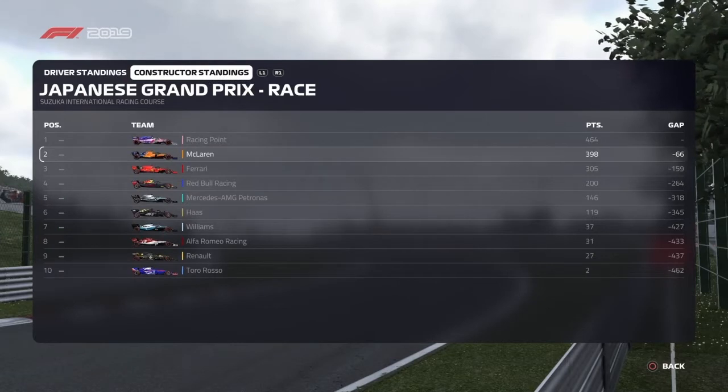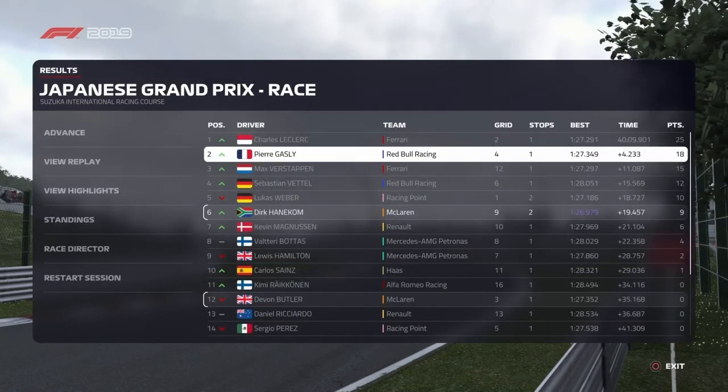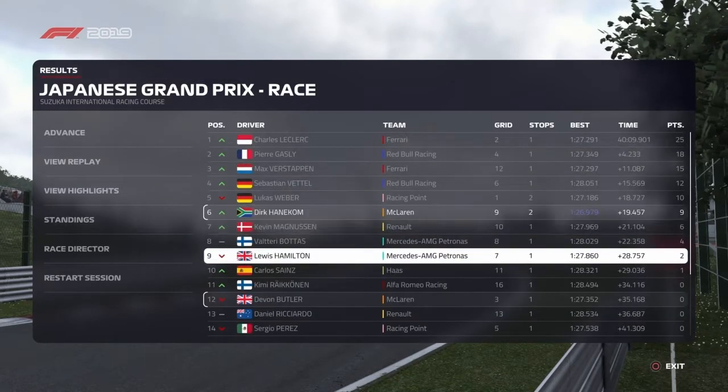Let's move on to the constructors. Racing Point continue to run away with it out in front. Well, Ant, an end to another fantastic weekend of racing. Thanks to everyone who joined us, and we'll see you for the next one.